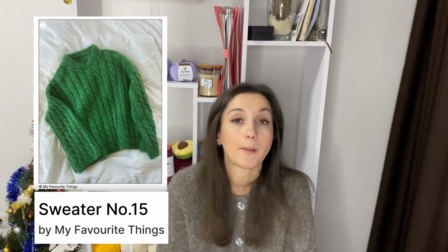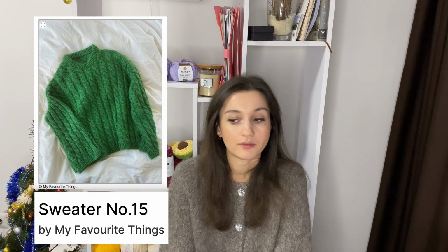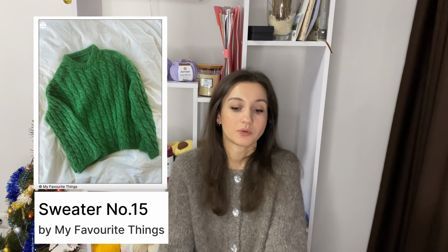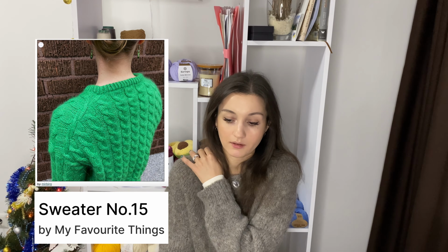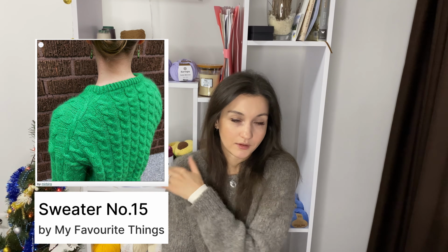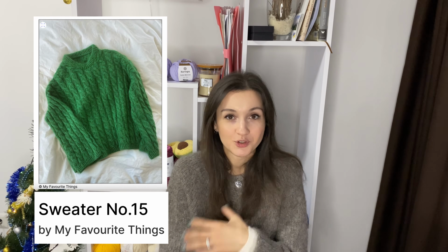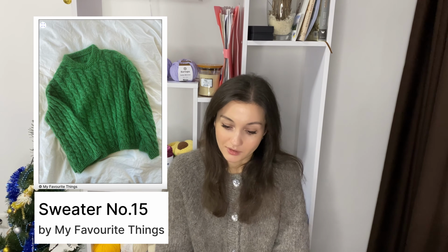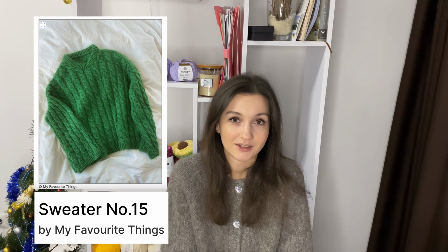The next project I would love to talk about is sweater number 15. As soon as I saw it in green, I just fell in love with this pattern, with the idea, with all the cables, and with the small tiny details. It's a drop shoulder, but when you pick up stitches for the front panels, instead of just a line, there is also a cable. Also on the neckline there is cabling instead of just regular increases. I'm just in love with it. I will put some green version of this sweater here so you can see why it is so nice.